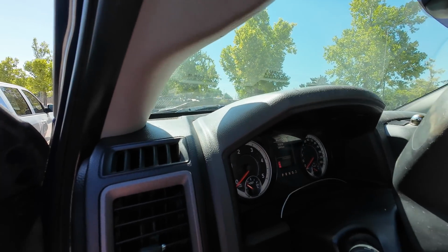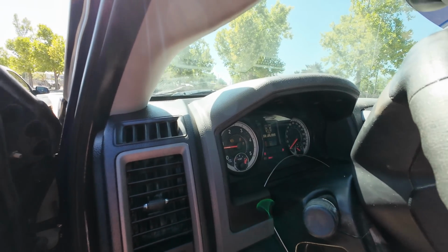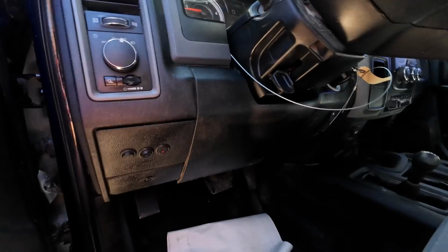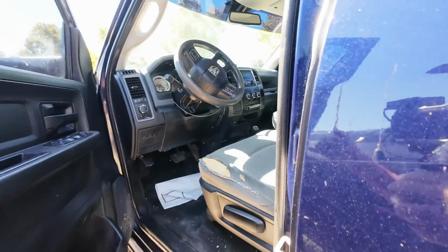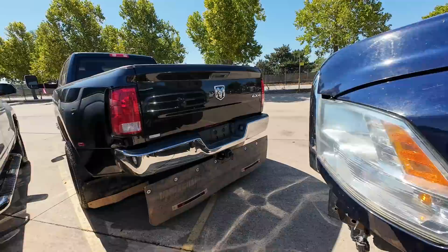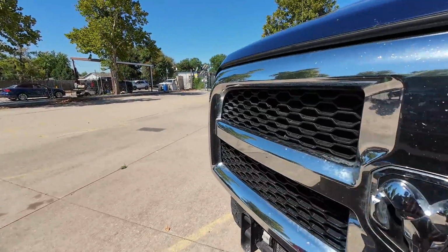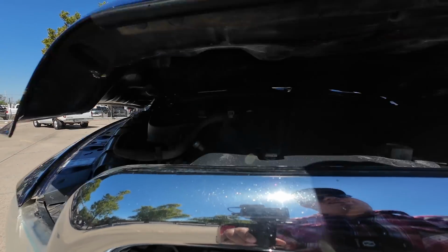Let's fire this one up real quick. That's not stock. She got aftermarket exhaust. Well, let's pop the hood. Maybe they did some tuning and deleting. Yeah, I think they did. I can smell it. Here we go. Let's see what they got down under here.